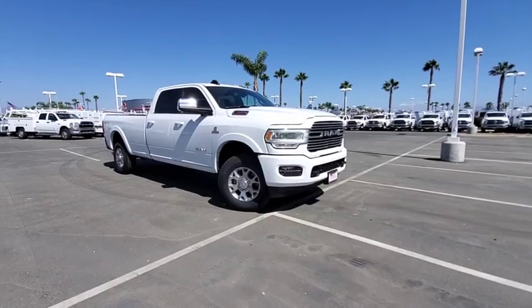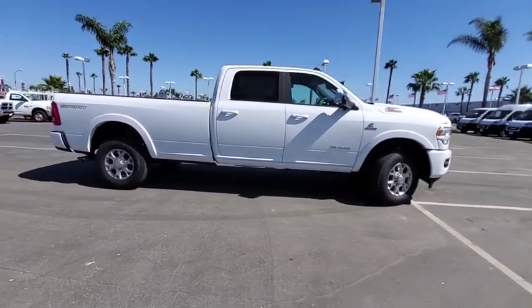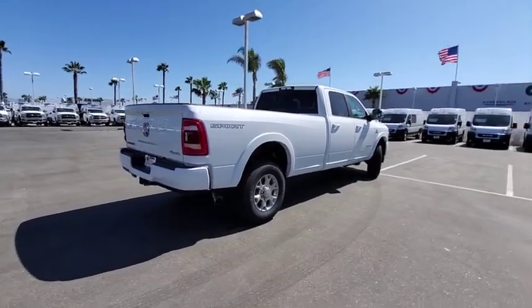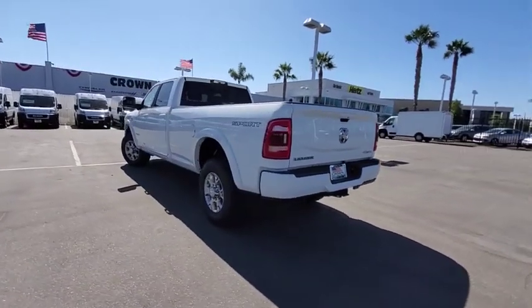Take a ride in the 2019 Ram 3500. Ram 3500 is a solid option for truck buyers in need of hauling capacity and serious towing. With names like Hemi and Cummins under the hood, there's plenty of muscle to back it up. Here are some of this vehicle's great options.